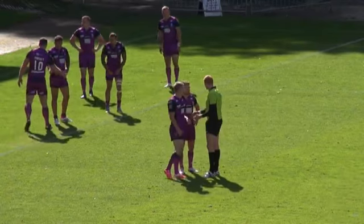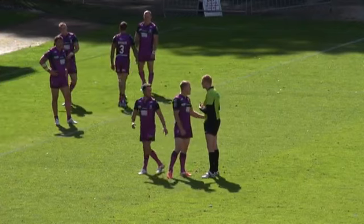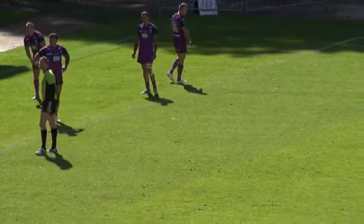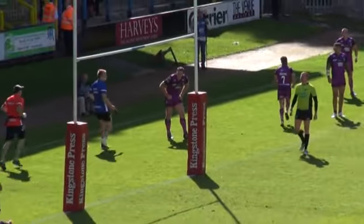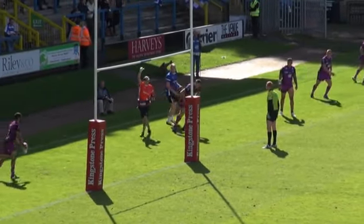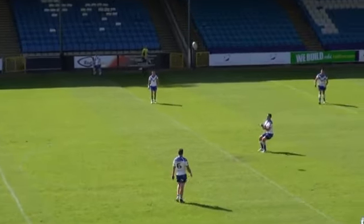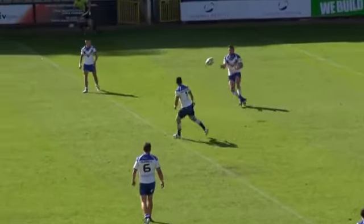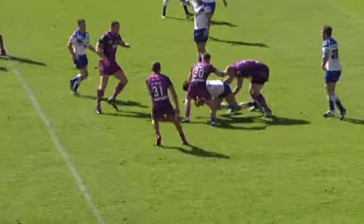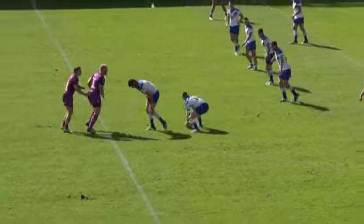Ian Hardman, of course, captain for the day for Rovers, in the absence of Tim Spears, who we are hoping to see back next week. It is just a warning for Gareth Moore, and also a warning there for Ian Hardman as well. And it's Will Sharp who takes the dropout. Gets it up to halfway, taken by Fieldhouse, and here come Halifax again now. Will Sharp taking the dropout, being the fullback.